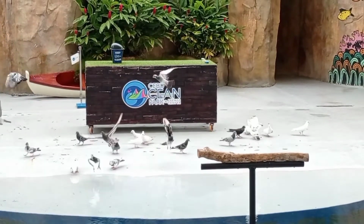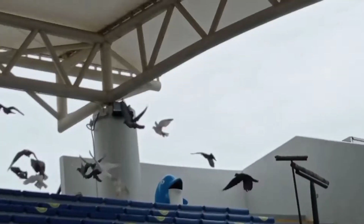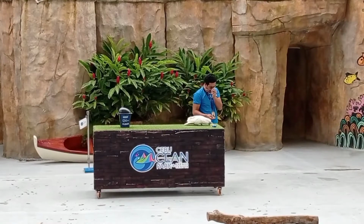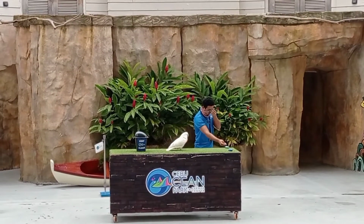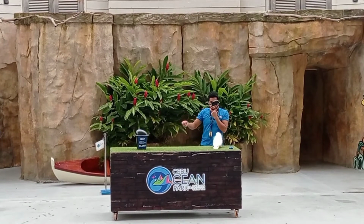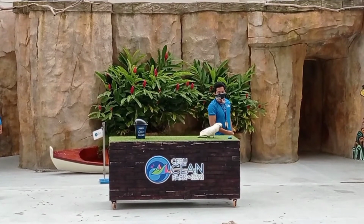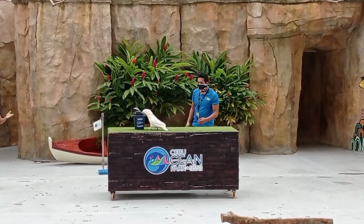Now here in Cebu Ocean Park, we believe there is hope. We not only try to take care of our friends in the ocean, but also on land. Let's all come together and help sing for the greatest creation of God and of Mother Nature. Now, only if we understand can we care, only if we care can we help, and only if we help shall they be saved.